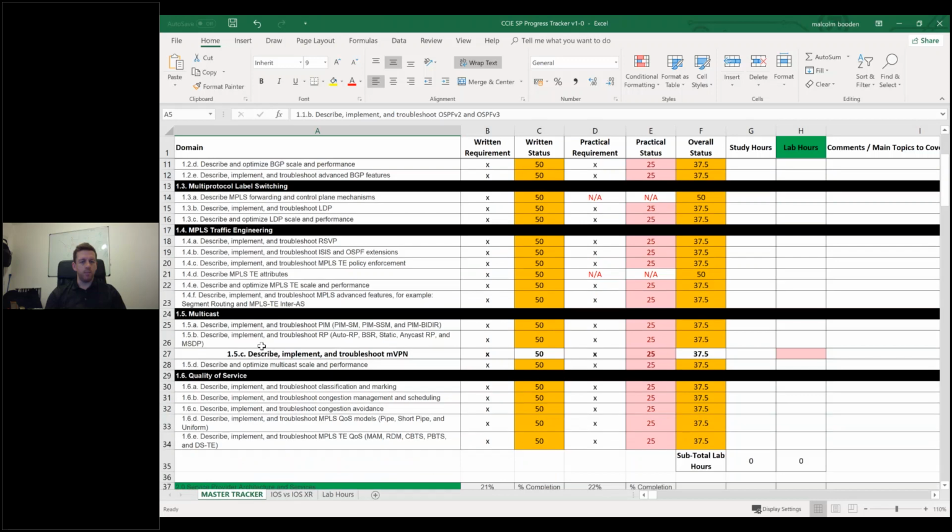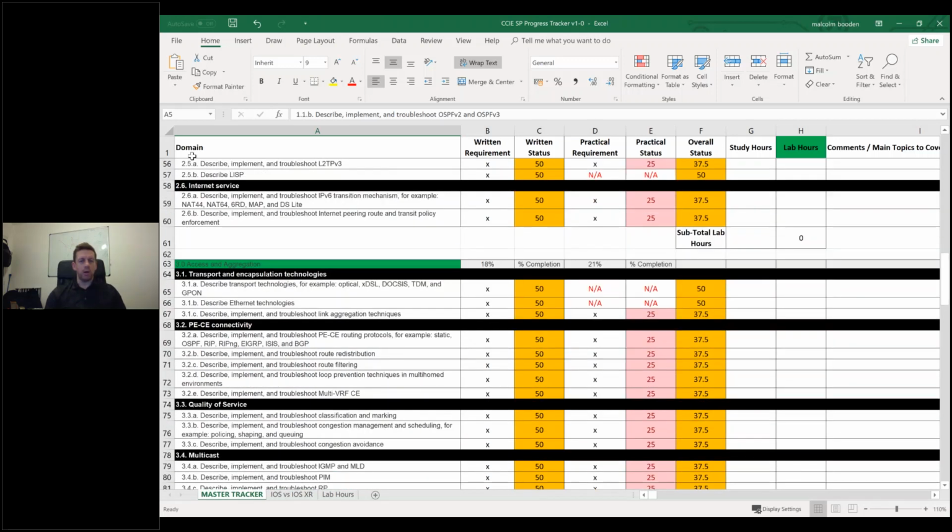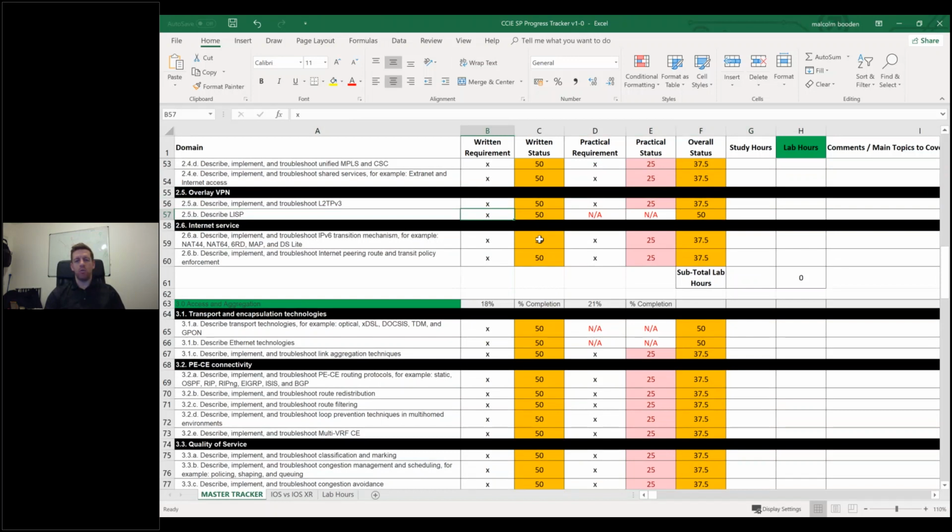let me see, describe Lisp. Based on my understanding, you'll probably get asked some questions about Lisp and its general operation in the written exam, but you're probably not going to get a challenge on the practical exam. For me, I'll lab it up anyway.